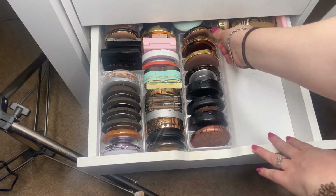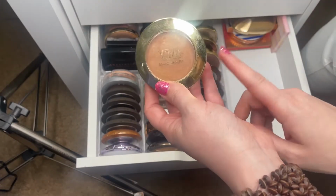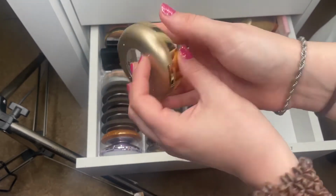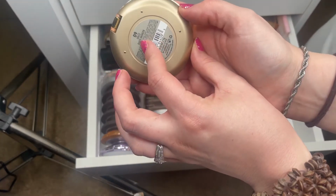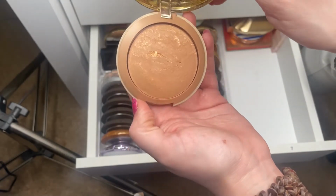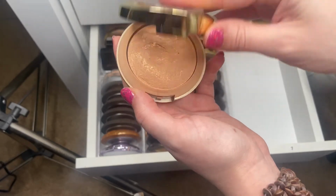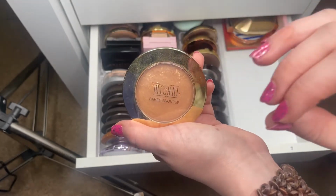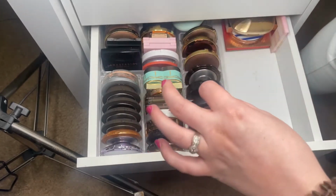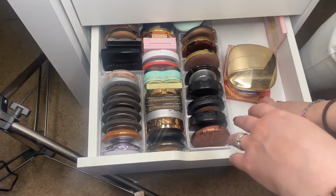All right, now back here, I've got some bronzers tucked away. So this one is from Milani. This is a baked bronzer, and this is in 09 Dulce. And it is a gorgeous bronzer. It's another baked product. That's something with baked products, they blend so good and they are so creamy, such silky powders. I love baked products for the face.